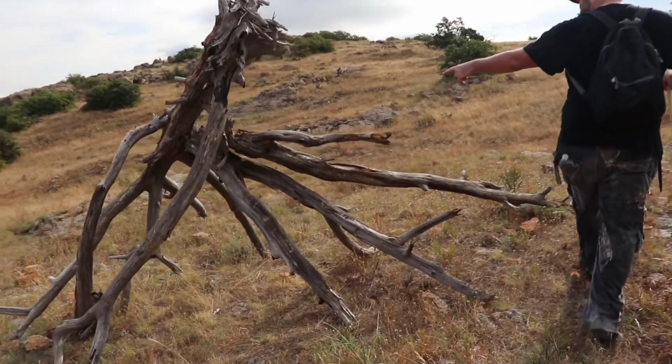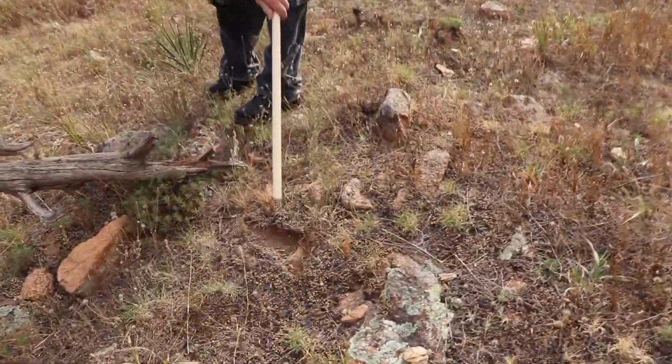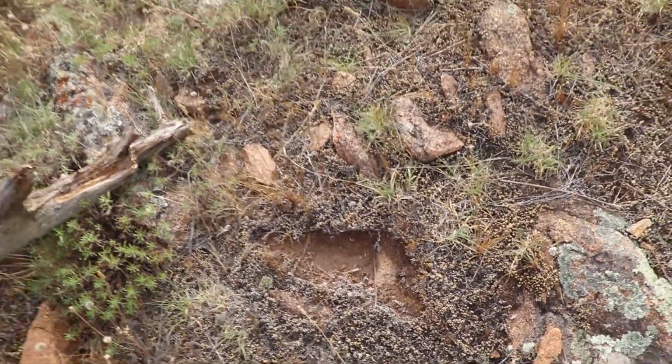Now, if you know me, I'm not real huge on tree structures, but we'll get into that in a little bit. So we went over to examine this possible tree structure and noticed a human-looking impression in the ground right next to the structure. And this was a very human-looking footprint, but I would say not a human footprint. So after taking a few pictures and videos of the spot, we moved on and eventually left the area.